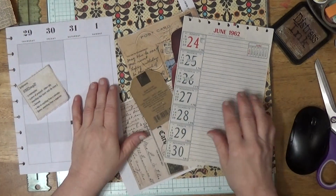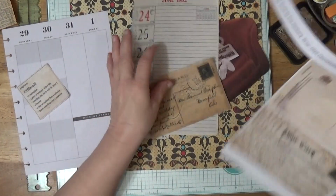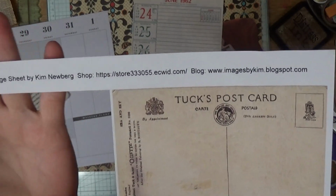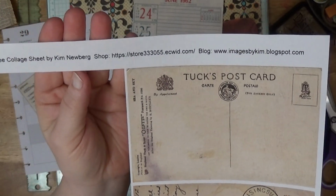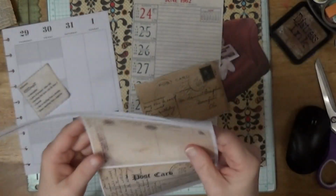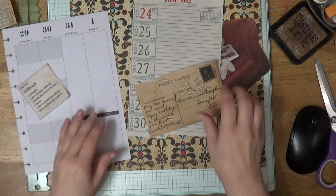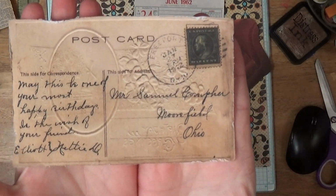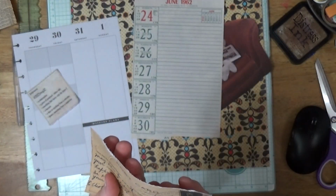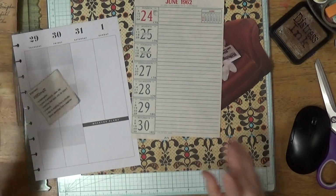So we're going to use that. A piece of postcard. So I'm going to use this postcard, and this is a digital from Kim Newberg, a free postcard collage sheet, and then there's her store. Put that in this little pile I'm starting over here, apparently. I thought this was really pretty. Looks like the postcard was embossed on the other side. 1912, I think, or maybe 72. I don't know. We're using that one.